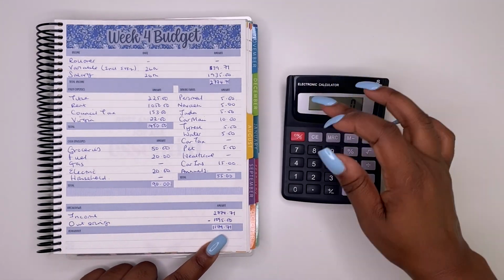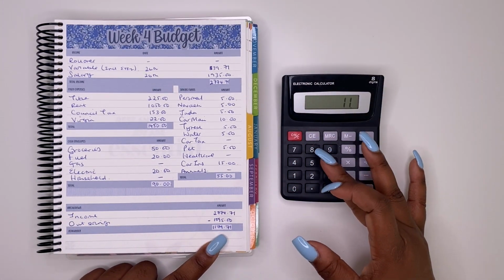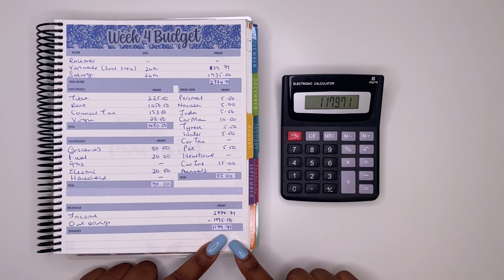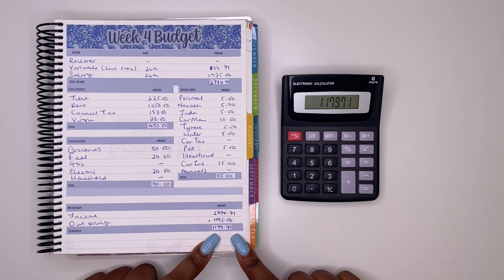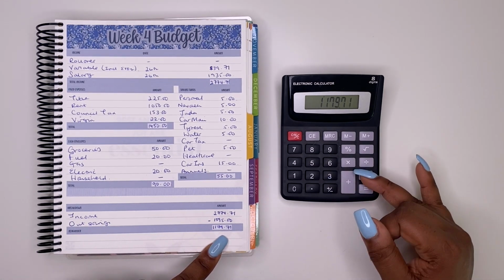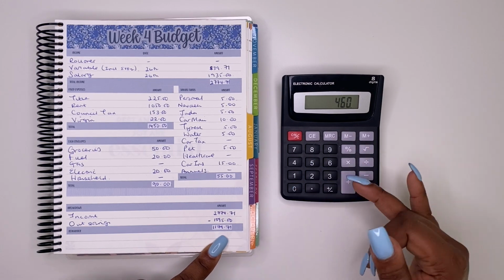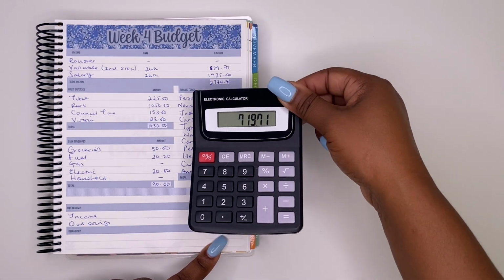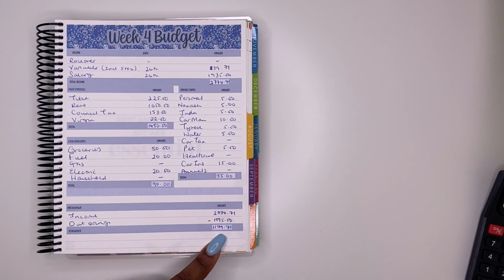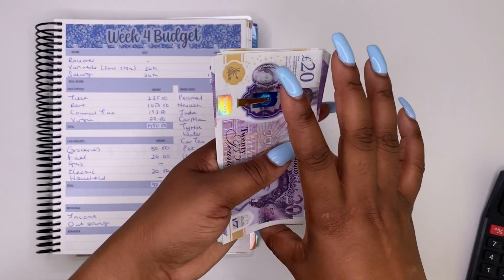So I've got £1,179.71. I know I need £460 to take me from now until next payday. So I'm going to subtract 460, which will give me £719.71. And I've already taken out that cash, so I've got it here for you. So here it is.